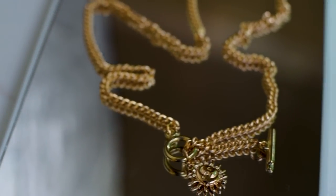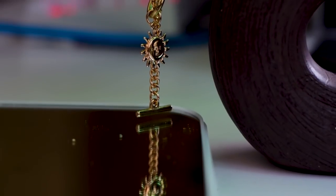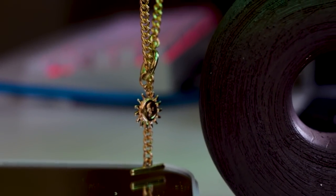And also, you can see I am wearing a necklace. This necklace is actually from Mr. Price. I got it because it's gold. All the jewelry that I've bought from Mr. Price, after a day or two, they change color, which I don't really appreciate. So I cannot wear it again for now. So I'm just going to stick to Woolworths.